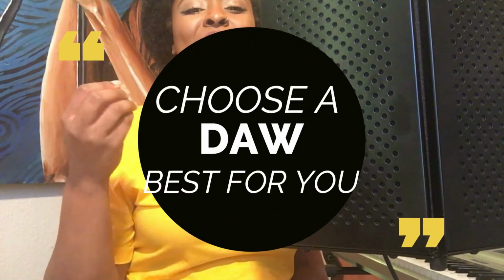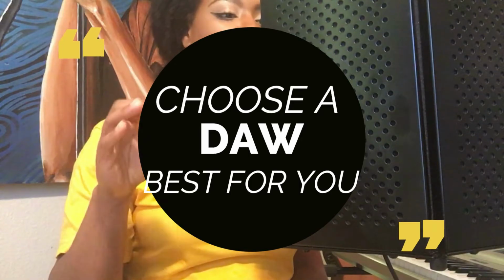Also, the next thing that you're going to need to be able to record yourself is a good DAW, which is a digital audio workstation. And this is the software that you put on your computer that allows you to record your voice as well as put together instrumentals and tracks and everything like that so that you can create an entire song. All right. And now there's several DAWs out there. And these vary depending on your operating system or the type of computer you have.